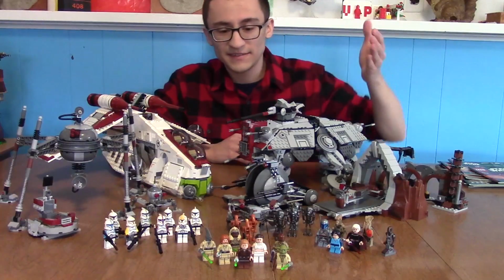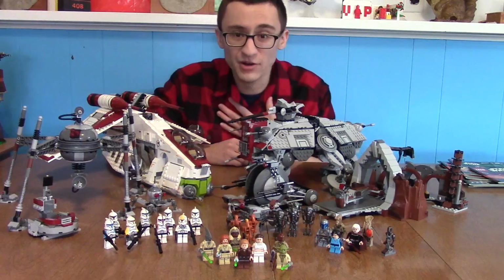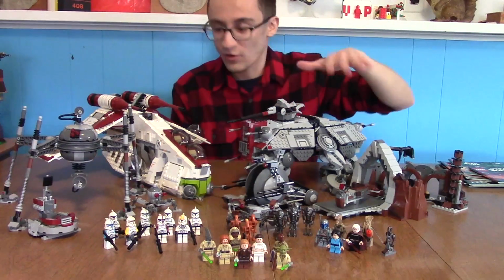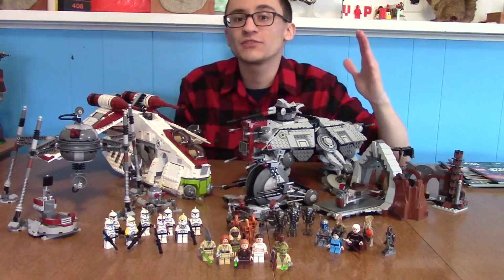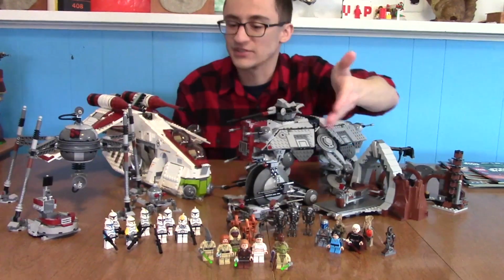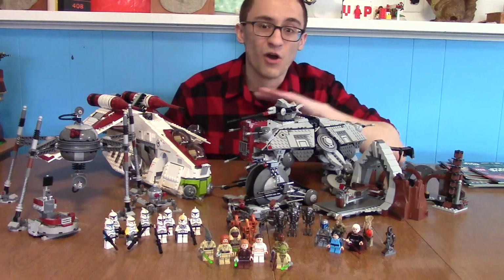So there you have it, guys. That's my overview of this entire collection. One of my favorites to have ever come out. I also think it was one of the most reasonably priced. This entire line, getting all of these figures and all of these vehicles, would only have set you back, in 2013, $313 for these 6 sets, and this is about a couple dozen minifigures. I think this is one of the greatest LEGO Star Wars lines of all time.